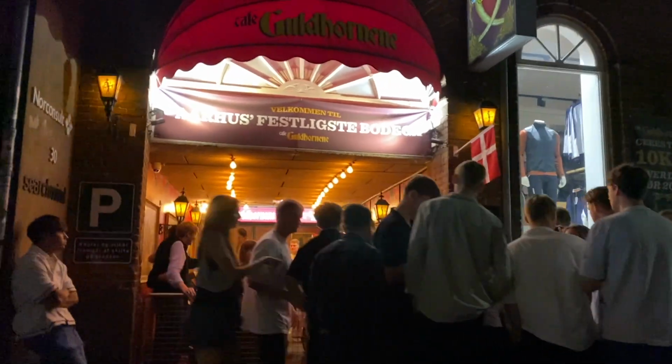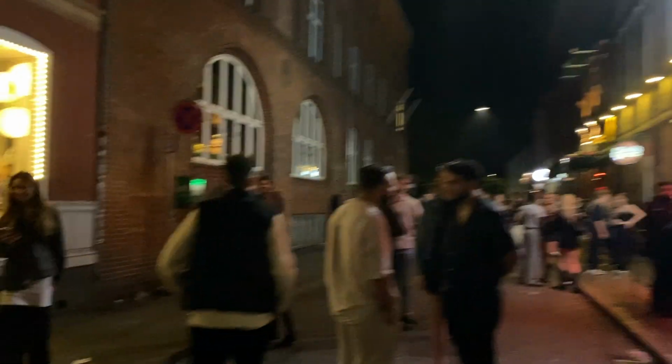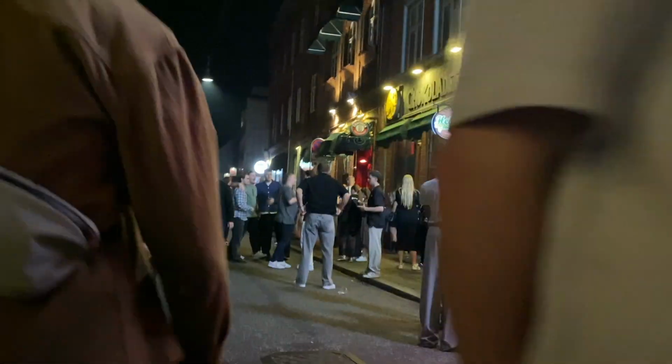I was really impressed with the nightlife here in Aarhus. I'm usually in bed by 9 PM, maybe 10 if you're lucky, but I did have to experience the city at night at least once. This was at about 2 o'clock in the morning and the streets were buzzing with plenty of cool people.